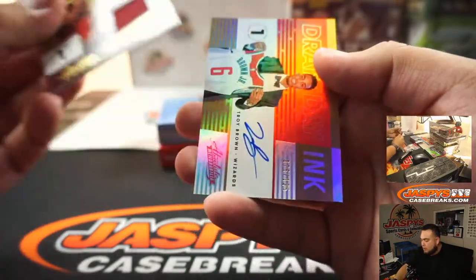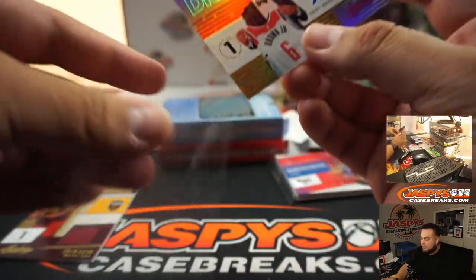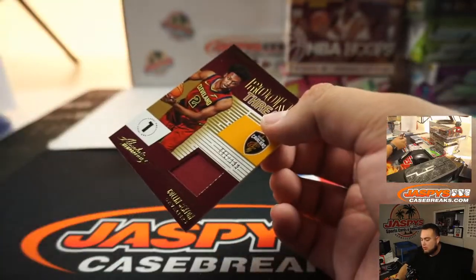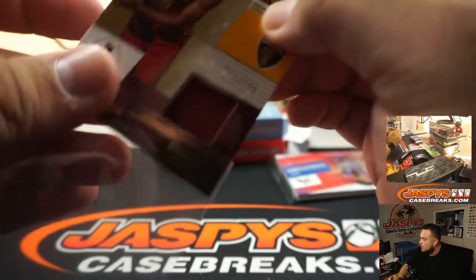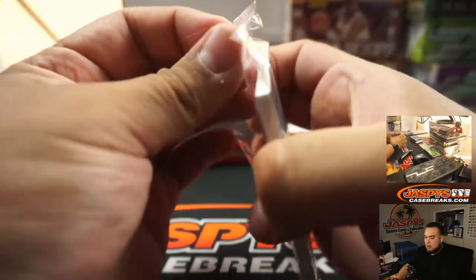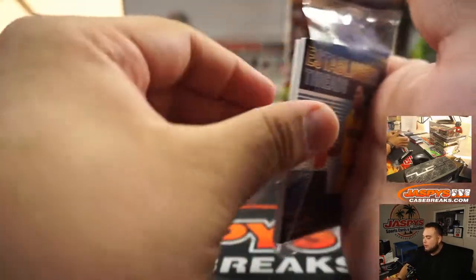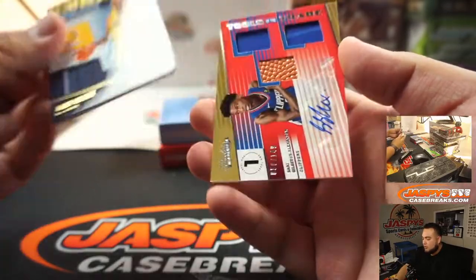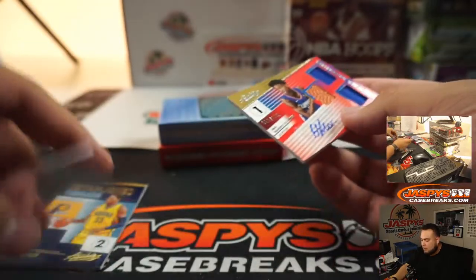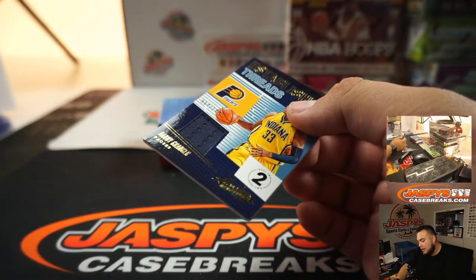Rookie Threads, Collin Sexton and Troy Brown Jr., to $125. Washington Wizards. Cleveland going to TJ. Actually, Ryan, I totally forgot for the Clippers, you have Shai Gilgeous-Alexander. I think he's a stud for the Thunder. To $149, Shai Gilgeous-Alexander. And then you got Danny Granger.